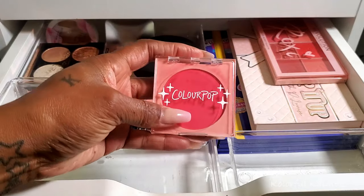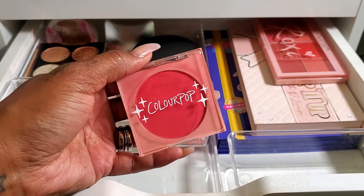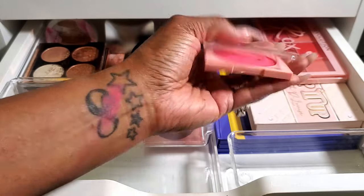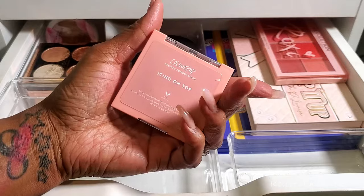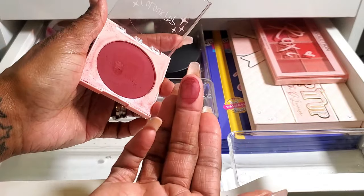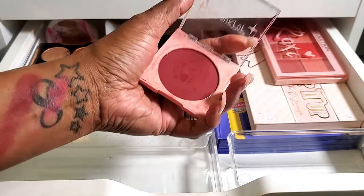Next here, I have another ColourPop blush. This one is in the shade Staycation. Beautiful, bright, corally shade. It's just a regular powder blush. Looks gorgeous, builds up nicely. I'll go ahead and swatch that right quick for you so you can see that shade. Gorgeous. Next, I have here another ColourPop blush. This one is Icing on Top. I guess I was just really getting a lot of use out of my ColourPop blushes. This one, beautiful, deeper shade. Gorgeous. Okay, gorgeous. Look at that. Beautiful.